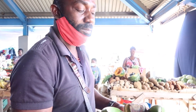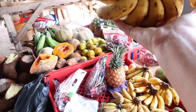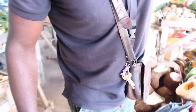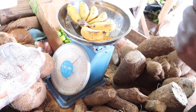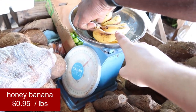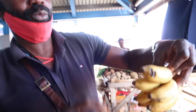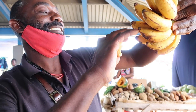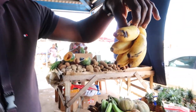Just put it down. Okay, and then I need the bananas. You need honey bananas? Yeah. How much are these? It's 200. Can you weigh it for me? Like, how much is it per pound? I just try to work it out, compared to supermarket prices. Okay, that's a pound and a half. So this one is 200? So it's like 150? What happened is that we don't weigh this, we count it. So like 2, 4, 6, 8, 10, 12. This is a dozen. Okay, I see. So you don't weigh it, you just count the bananas. Yeah.